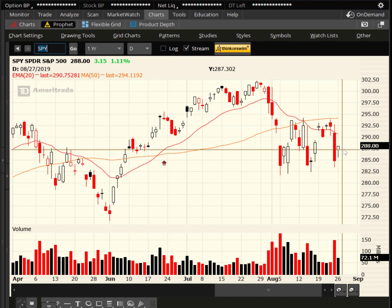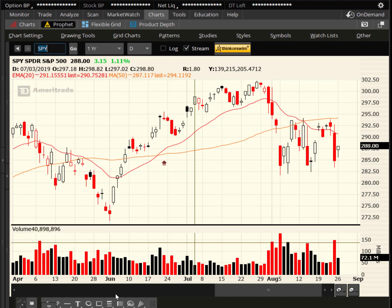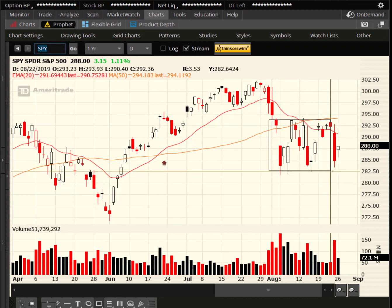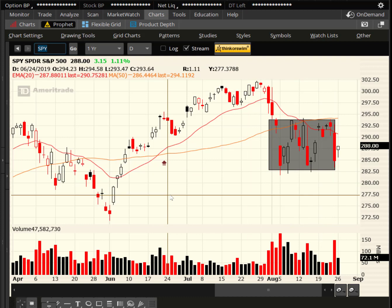There's a little back and forth, but even at the end of the day, it's an inside day. No breakout of this trading range has occurred. If I do this, you can see where are we? Pretty much in the middle. Guess what? Bears still have the edge in the daily chart.